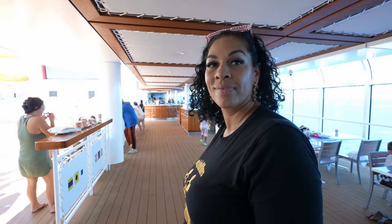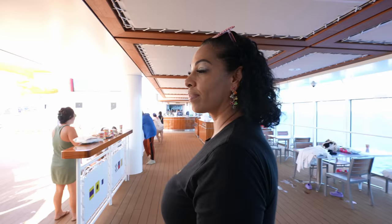We're on deck 11, right next to Joyful Suites on the Disney Wish. And there's a little corner over here where you can get your hair braided. And that's why we're here.